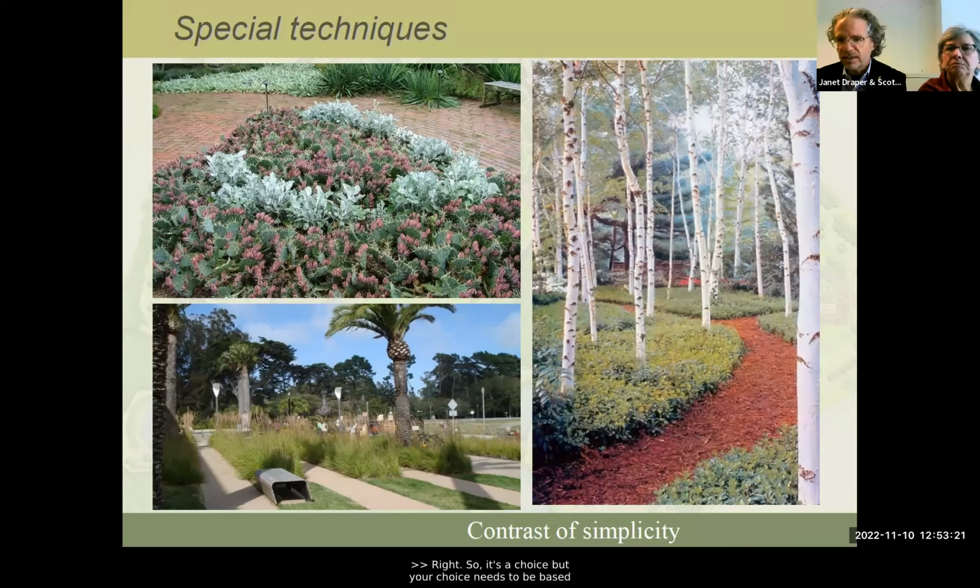So it's a choice, but your choice needs to be based on picking a plant that has an exemplary characteristic. Whether it is a color like the birch trees you see on the right, whether it is a texture and a color combination like you see with the opuntias on the left, that's Longwood Garden, or it's just the simple grass form that you see in the lower left, at a museum in San Francisco that escapes me right now. So it's really choosing one particular amazing characteristic of a plant, and simplifying, exaggerating that very simplistically. With the birch trees, you're letting the verticality and the color of those trunks simply be themselves.